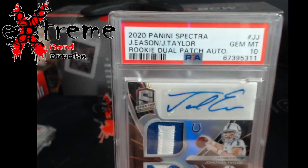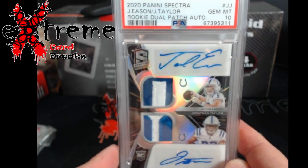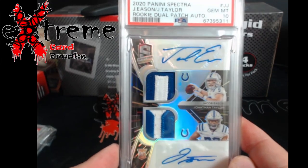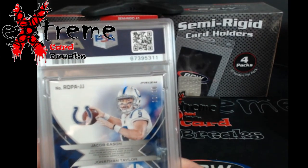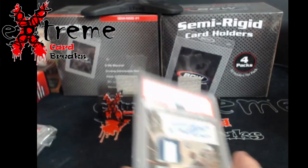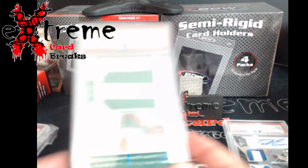So up first, 2020 Spectra, Eason, and Jonathan Taylor, dual patch auto, PSA 10. Yes, I know Eason's on this, but Taylor's the other big name onto it. Picked this up really cheap. Honestly, I bought it under the raw price. 10 out of 30 onto it. So being up near Indianapolis, maybe use it for some trade bait.